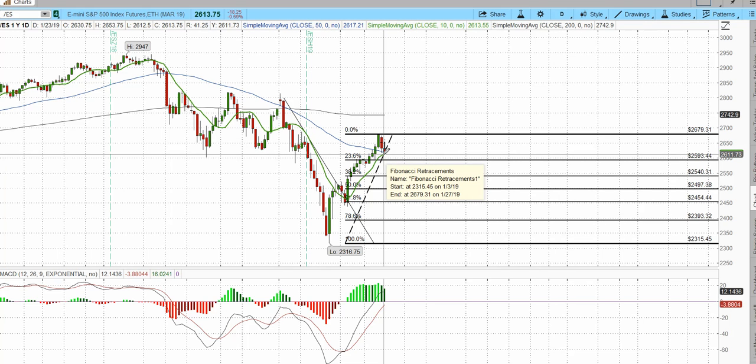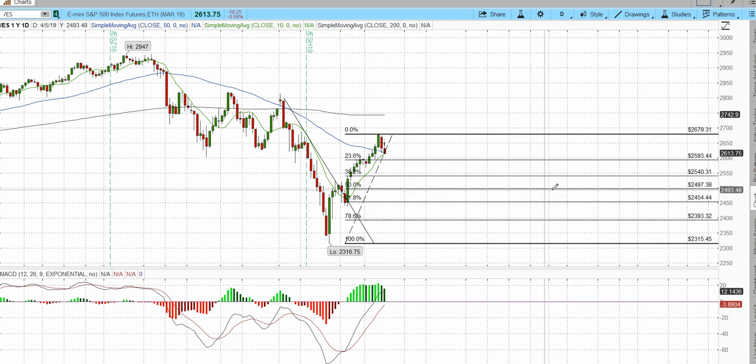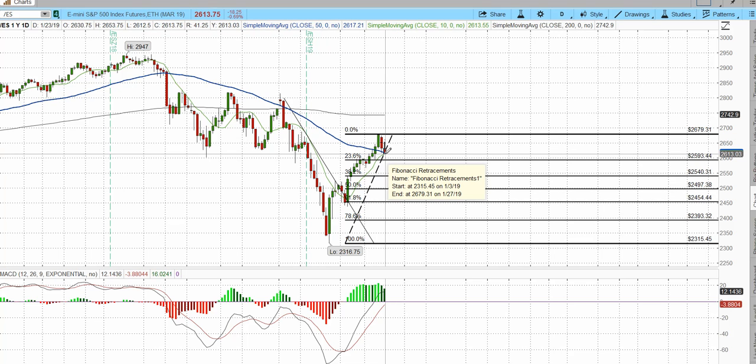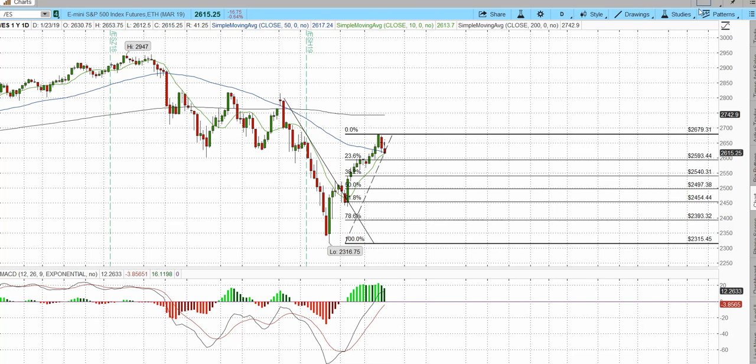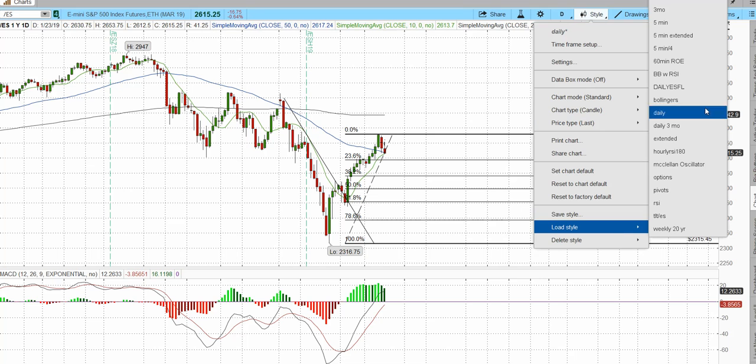So my take on the market is, yes, we are still in an uptrend. We're right at the 10 SMA. I'm not going to predict we're going to break it. If we do break it and get knocked out of trend, I think we're at least coming to this Fibonacci retracement of 2540. So that's my, if you want to call it a prediction, my forecast of where I think things can go if we get taken out of trend. All right, so that's enough of that.